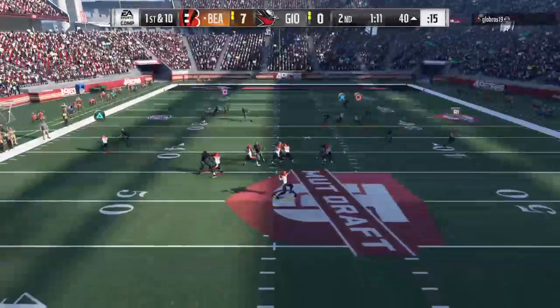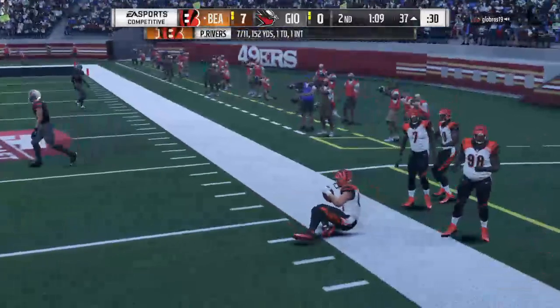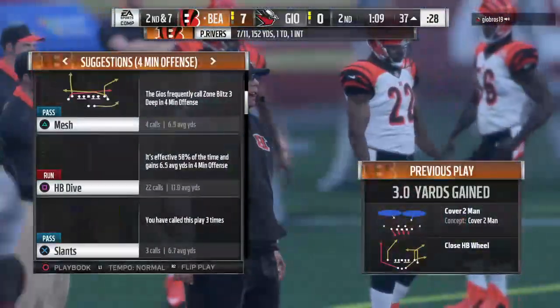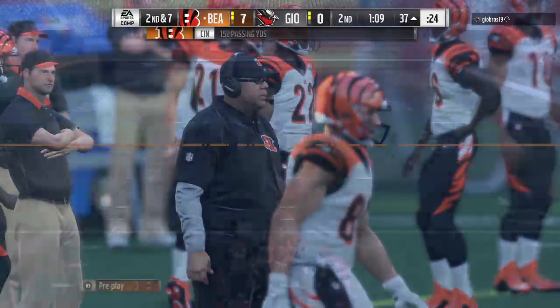On 1st and 10, Rivers. To the sideline, and wow, what a catch there. He doesn't get a lot, but he was able to get the feet down. Complete. The completion good for 3, and it's 2nd down.